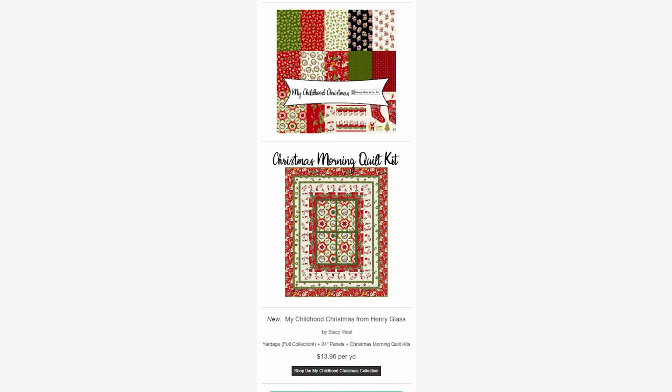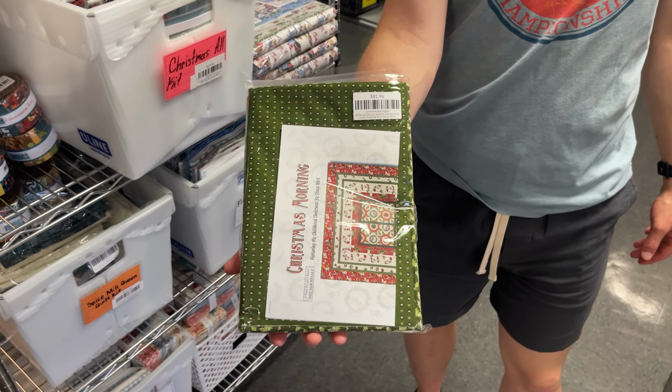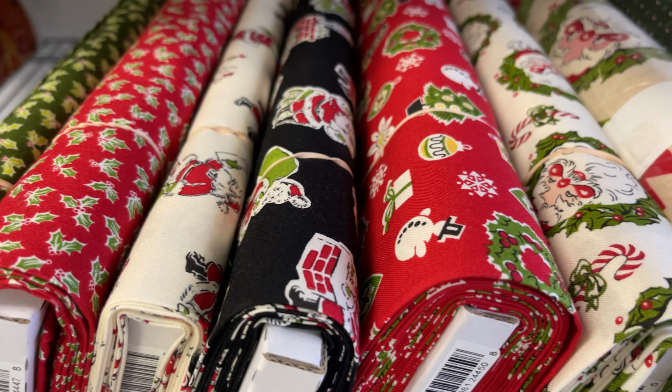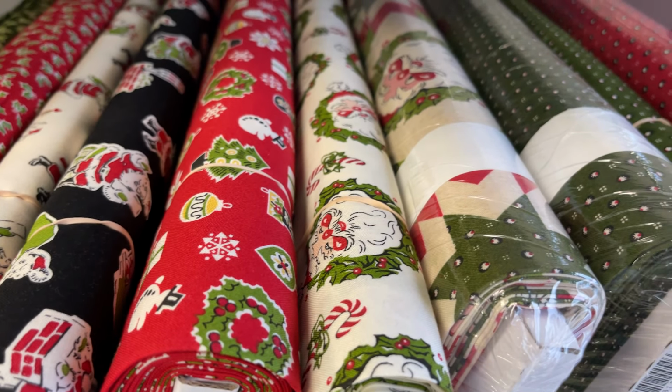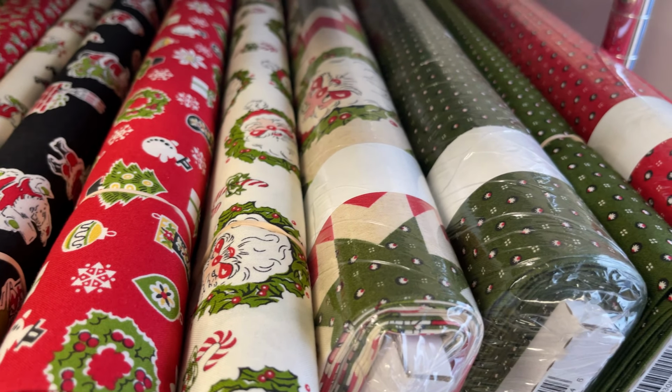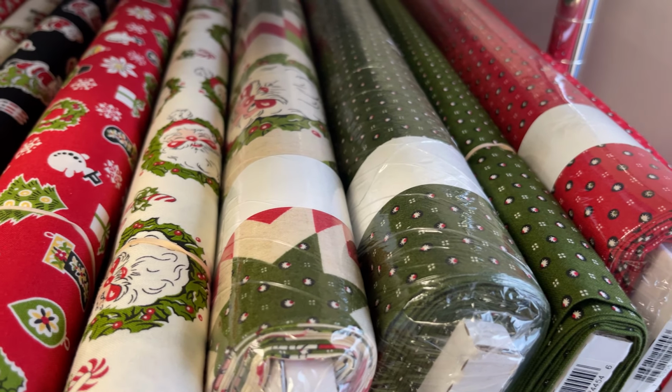Next up, we have My Childhood Christmas from Henry Glass. With this collection, we have the full yard, we have 24-inch panels, and we also have the Christmas morning quilt kits. You have different patterns, such as patterns with Santa on them, snowmen, kids opening presents, wreaths, holly, stockings, ditzy, then your typical Christmas color scheme such as red, green, and creams. Make sure to unwrap a sleigh load of nostalgia here with My Childhood Christmas from Henry Glass.